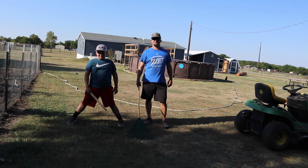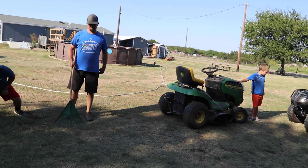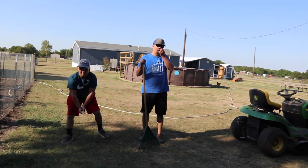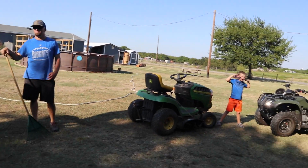So, because last time Tobin did a terrible job of building a wall, we have since employed two other kiddos to help us. Come on, pig. Come on, walk out and she'll follow you. Come on, pig. She might follow you if you just run out. Go walk.